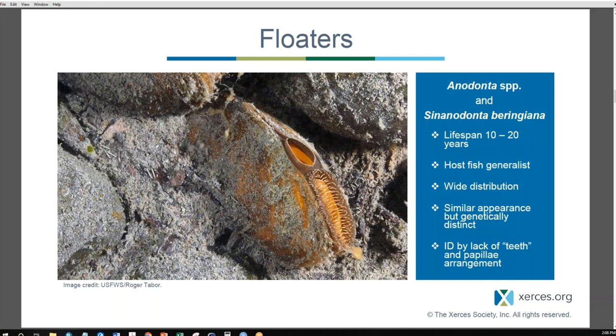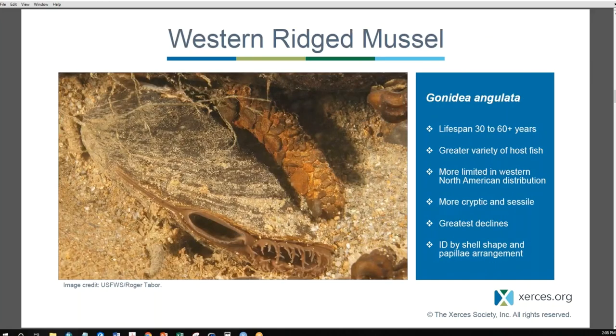And then lastly, I wanted to introduce you to our final Western species of freshwater mussel. That's the Western ridge mussel. It's the only member of its genus, so quite unique among mussels. And it's quite long-lived as well. It can live to more than 60 years of age and can use sculpin and dace as its host fish. But this species has a more limited distribution in Western North America. It is found in Washington as well as Idaho, but not into Montana and not south into Arizona or Mexico.